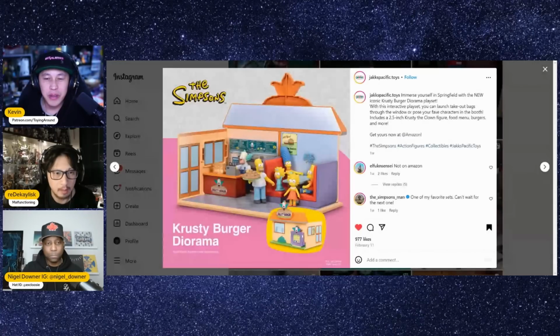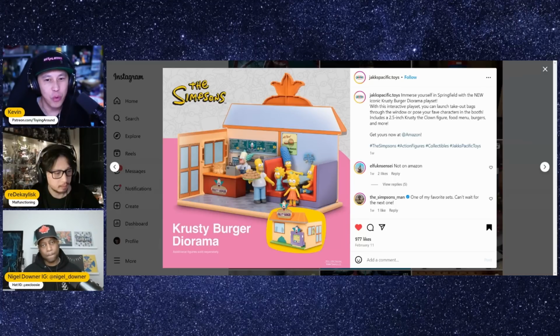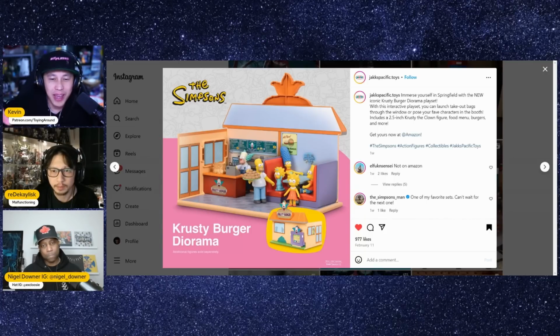I don't collect the Jakks specific 2-inch Simpsons line. I prefer the 5-inch one, but they make some really cool play sets, right? The first one was the Simpsons home. The next one that's available for pre-order now is the Krusty Burger diorama. It's even detailed on the outside too. There's a drive-through window and like a menu on the outside. And with this set, you can get the stack of Krusty Burgers accessory, and there's some other play features. You see on the wall right there.